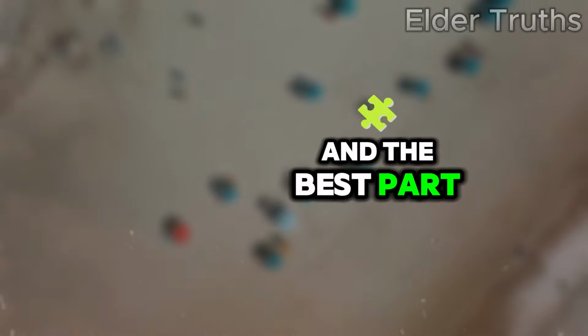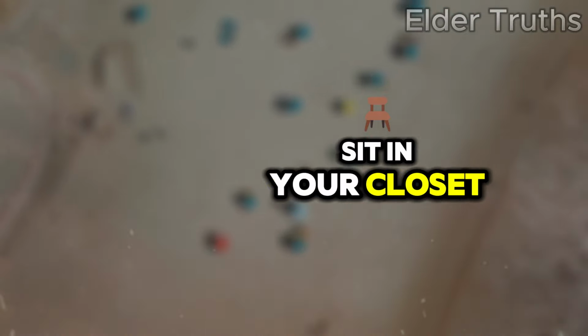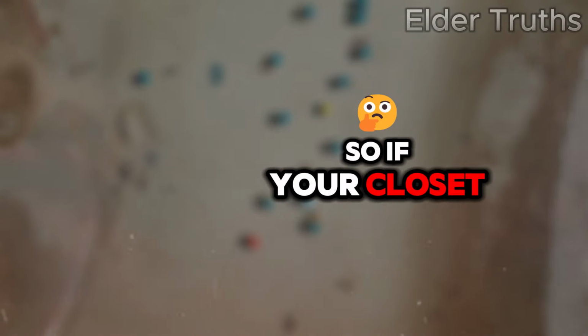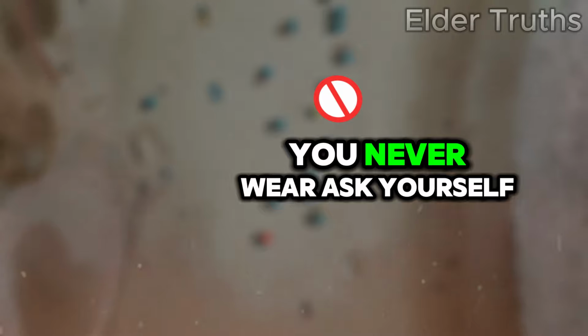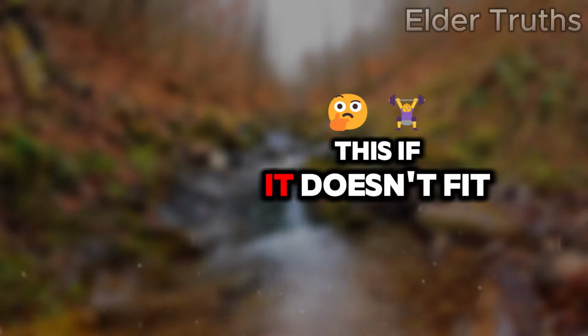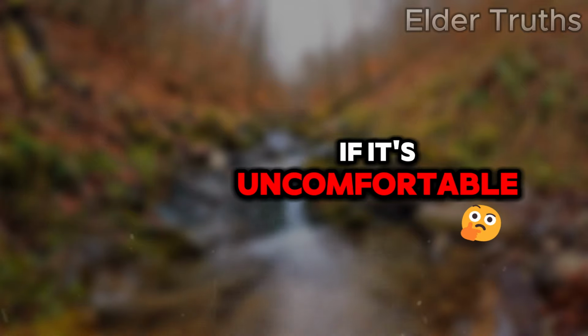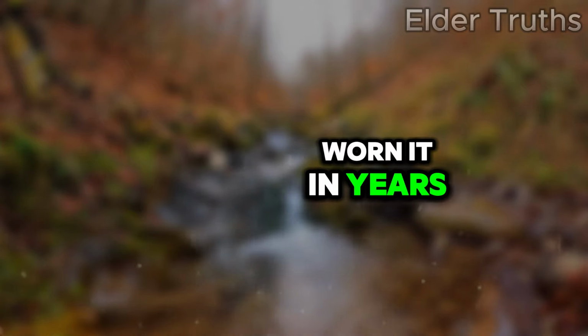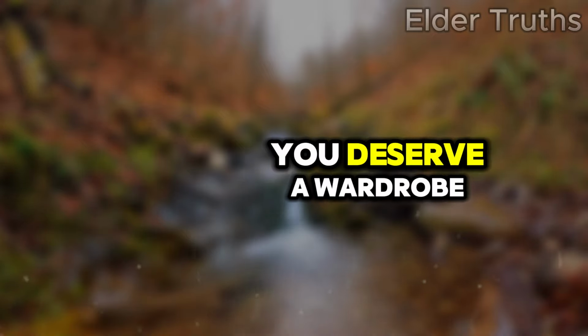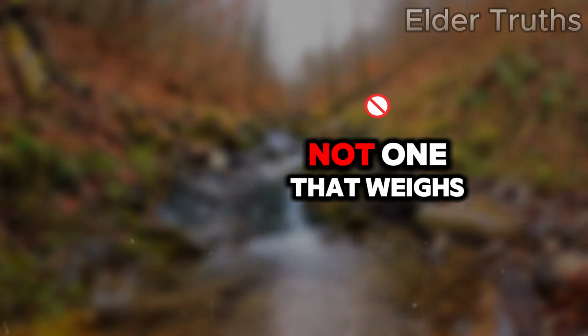And the best part? Someone else could be using those clothes. Instead of letting them sit in your closet, why not donate them to someone who needs them? So, if your closet is overflowing with clothes you never wear, ask yourself, do I really need this? If it doesn't fit, if it's uncomfortable, or if you haven't worn it in years, it's time to let it go. Because at this stage in life, you deserve a wardrobe that works for you, not one that weighs you down.